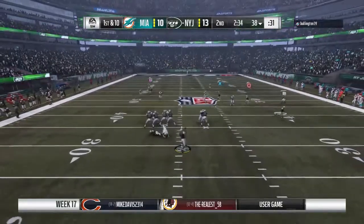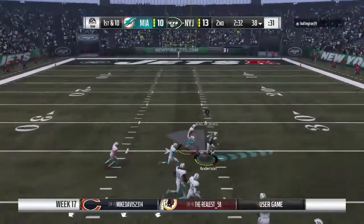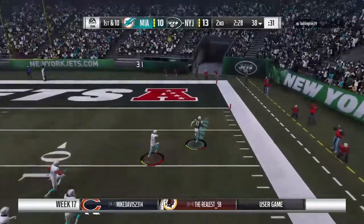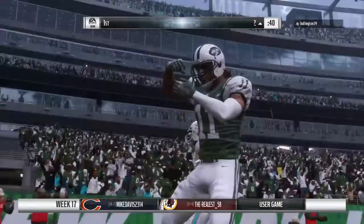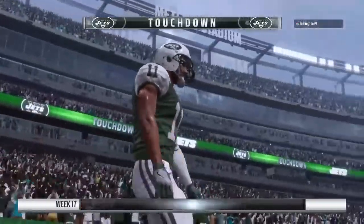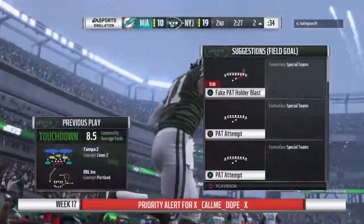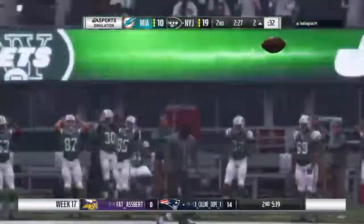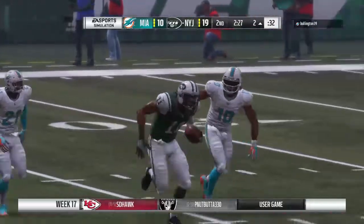On first down, he'll drop to throw. That's complete over the middle to Anderson. The 20, 10, and he's going to take it in for a Jets touchdown. Robbie Anderson hitting double digits with his 10th touchdown of the season. And the Jets get the quick strike touchdown.